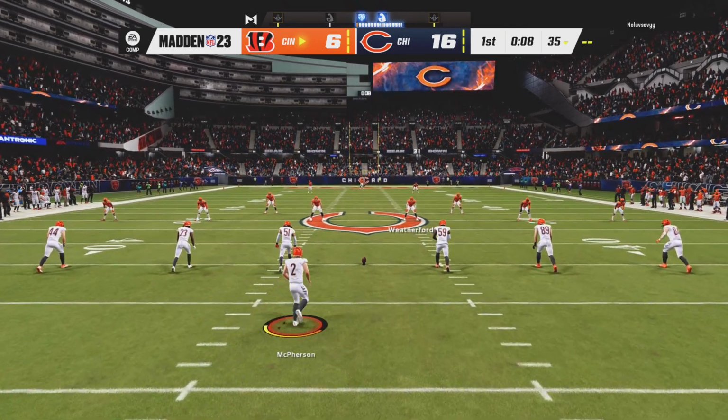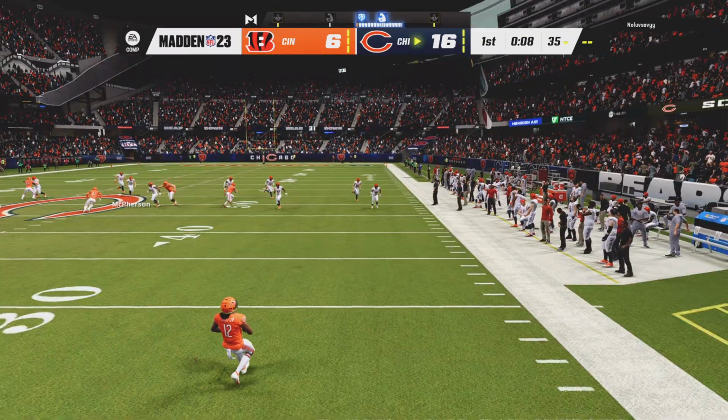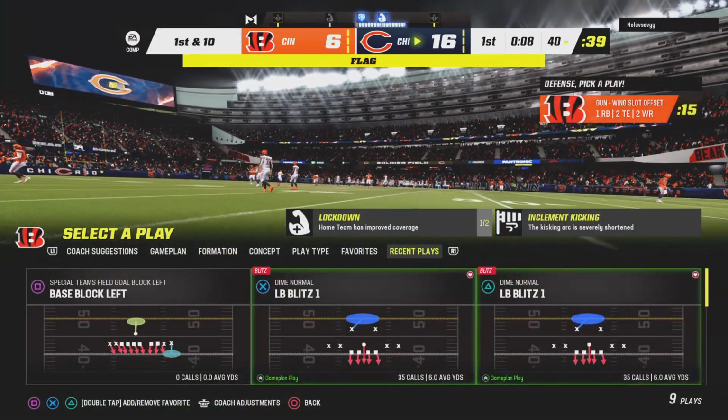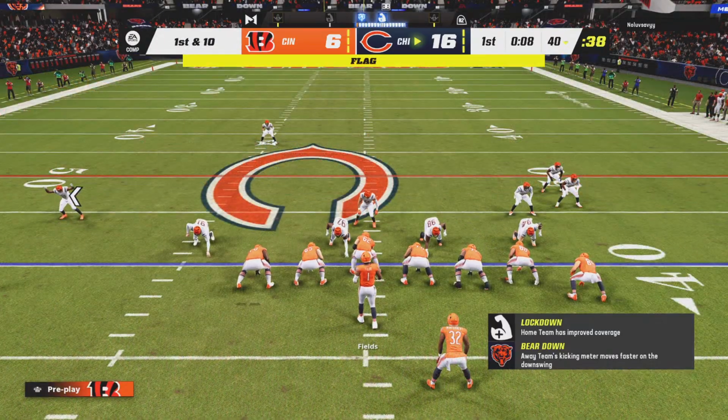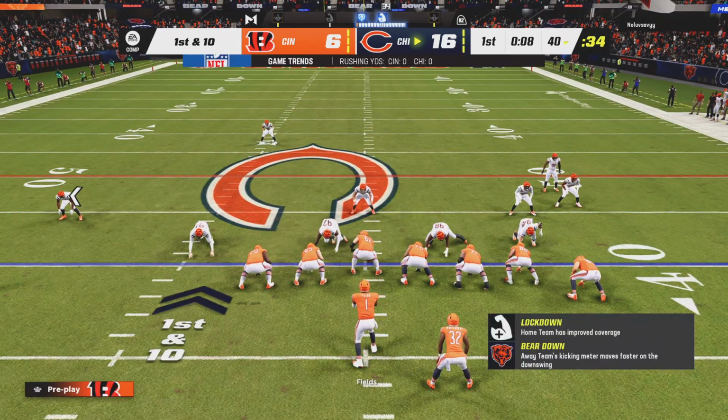After the touchdown, McPherson on to kick this one away. And, oh, that's one he's going to want back. A poor kick. It heads straight out of bounds. The Bears in good field position to start out 1st and 10 at the 40.